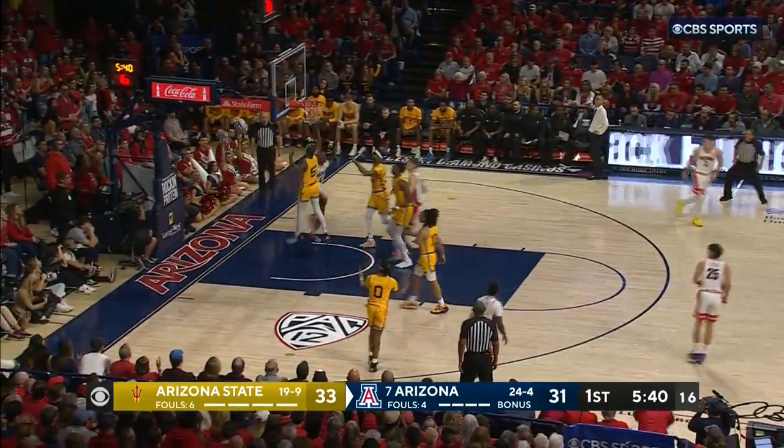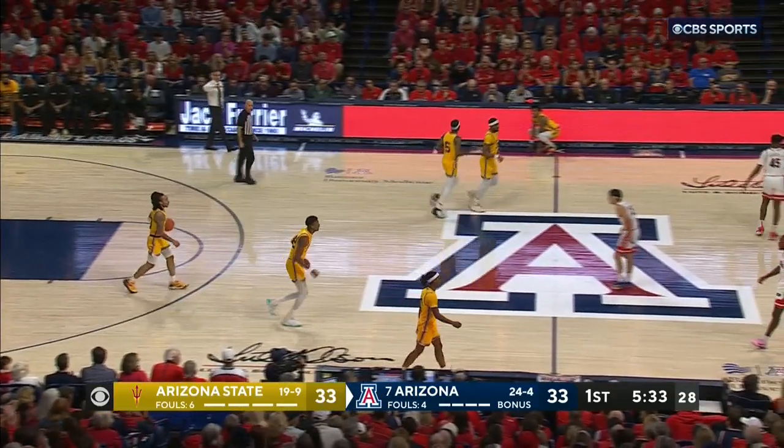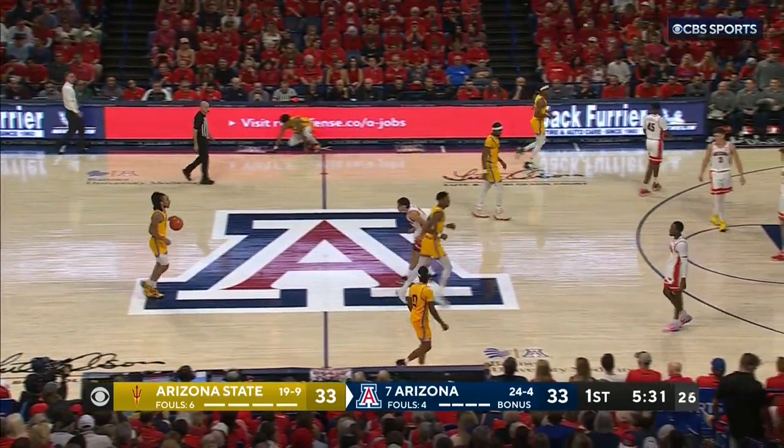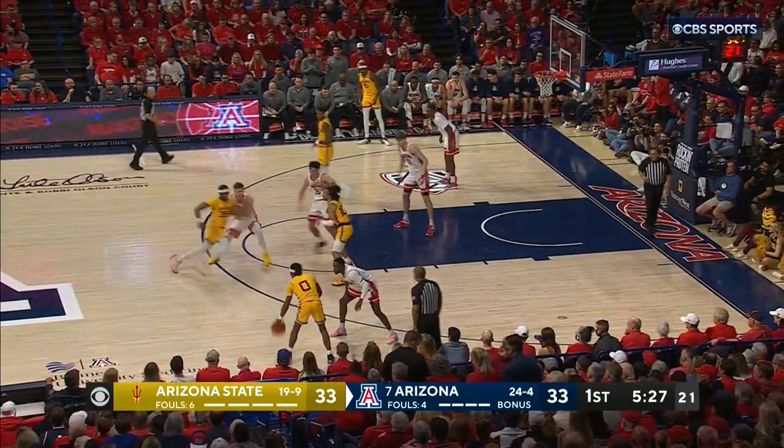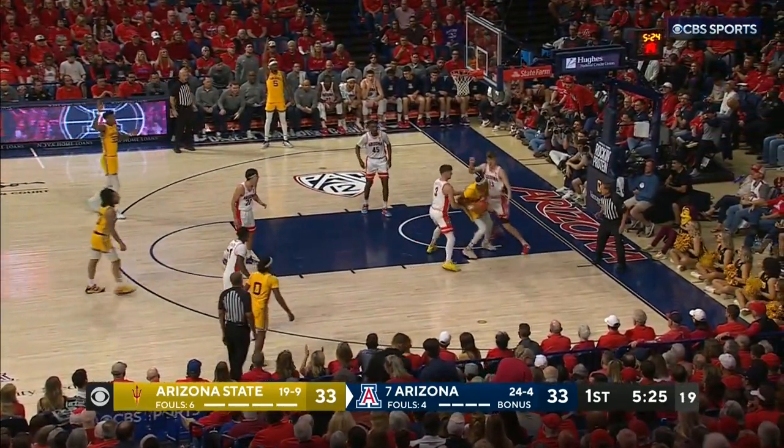Nice look. Another find by Creasa. If you're playing with Creasa, all you need to keep doing is think move, move, move. He will find you with the basketball. A terrific look down below. Henderson with that bucket now has 9 points. Creasa has 4 assists and no turnovers.